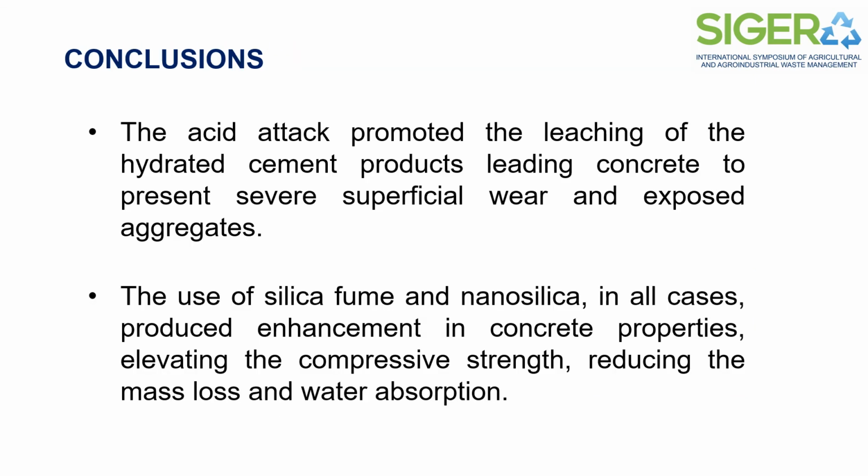And then I'd like to finish this presentation with some of the conclusions that we could draw from this study. The acid attack promoted the leaching of the hydrated cement products, leading concrete to present severe superficial wear and exposed aggregates. The use of silica fume and NANOSILICA in all cases produced enhancement in concrete properties, elevating the compressive strength, reducing the mass loss, and water absorption.